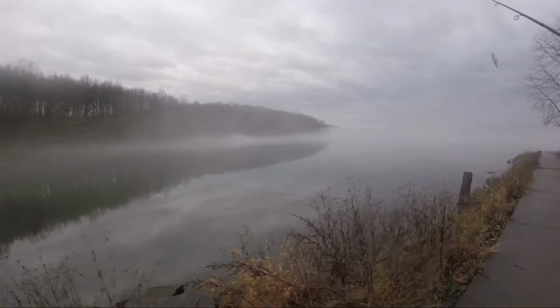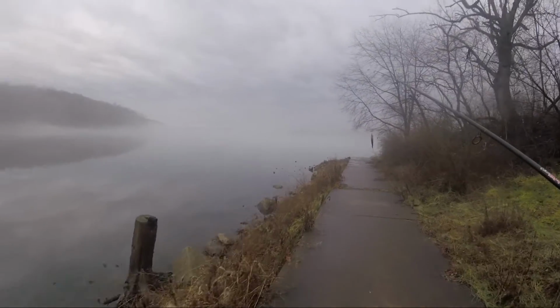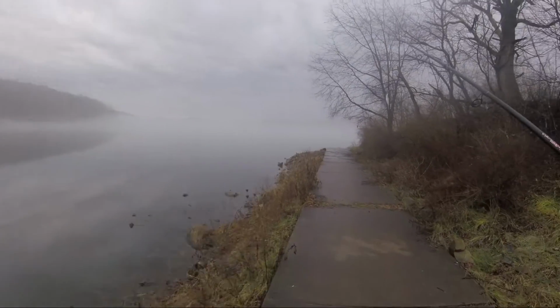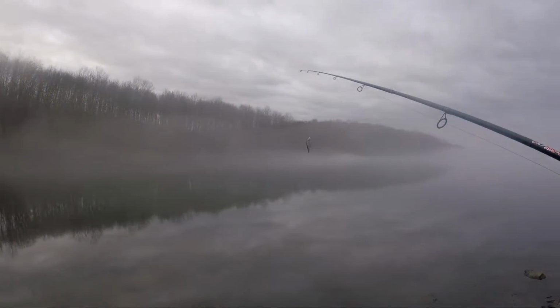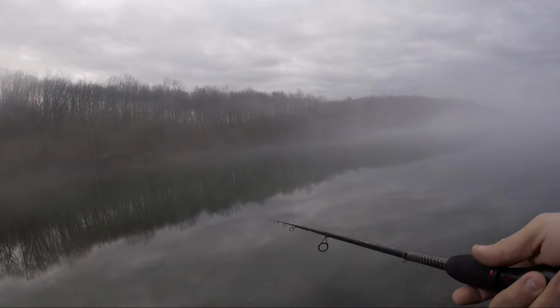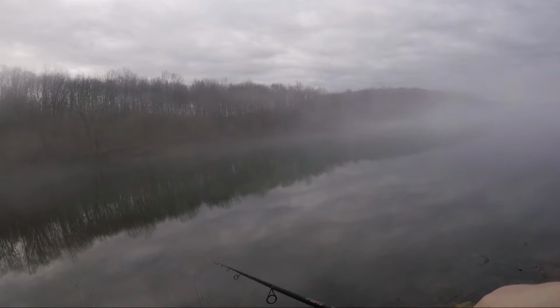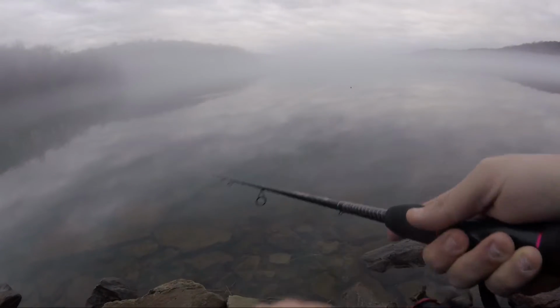Down the Power Dam. All the way out here down the Keystone Power Dam. Got Dan on the pier. We're doing a little bass fishing. Got the Rapala Shadow Rap on. Doing a little shadow wrapping. All right, we're doing some jerk baiting here.